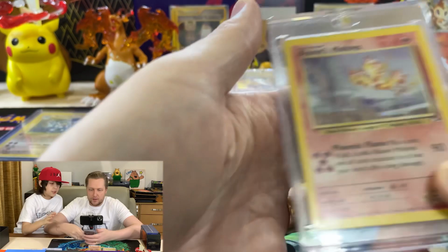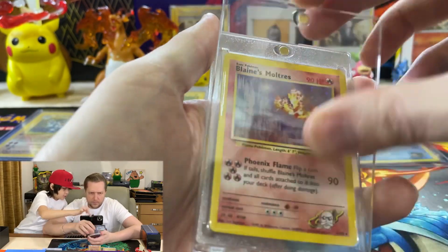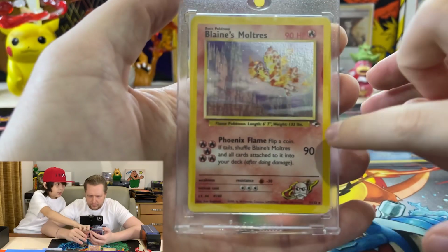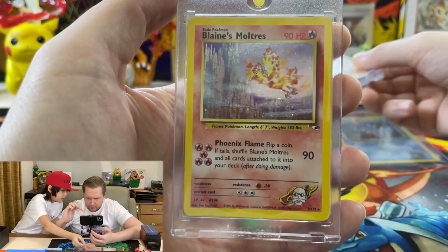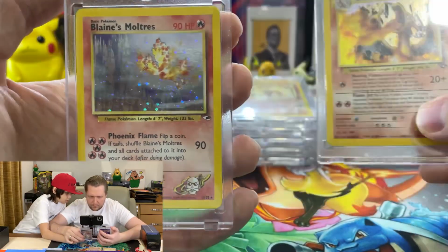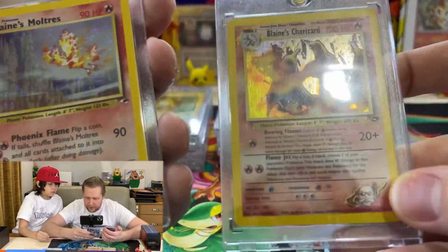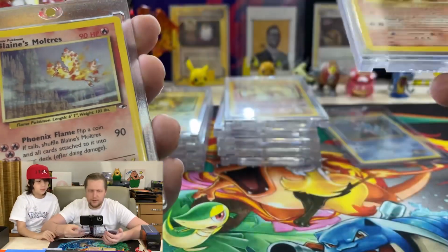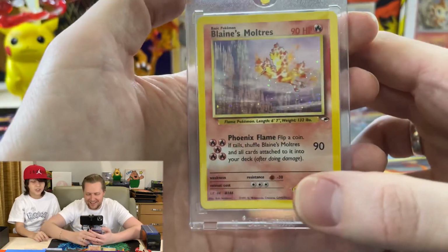Blaine's Moltres, but this isn't Gym Heroes. It's a different set because I think it's another Gym Heroes. Is it? Yeah, because it's a white color here. White color there. Look at this difference. Interesting. Go figure. Yeah, this is a different set. It's still the same set though. It's 132 though. Look at it. No, look at that, it's a different set.